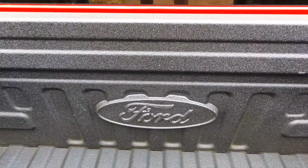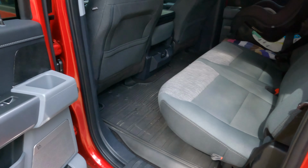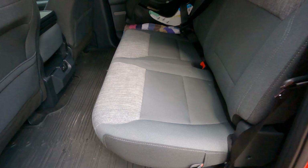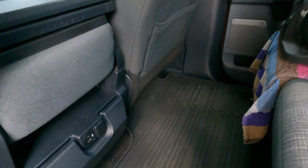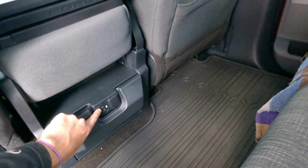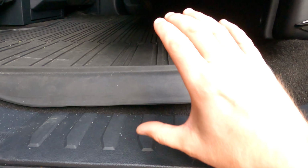Let's move on to the 2021 XLT interior. All right, here is the back row. Typical cloth seats, pretty comfy, tons of legroom for the back seat passengers. Here in this one, you'll find two cup holders, as well as USB-C, USB-A ports, and the 12-volt. Little bit of storage under here.